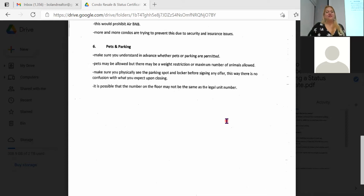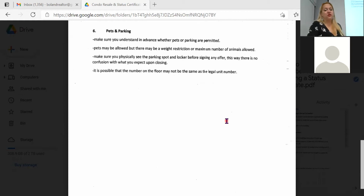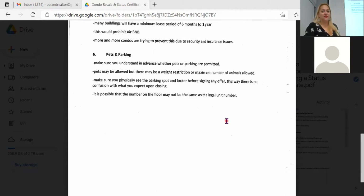And the last one, pets and parking. Lots of us have pets, and our clients do too. They want to make sure we understand in advance whether pets or parking are permitted. Pets may be allowed, but there might be a weight restriction or maximum number of animals allowed. So they might say a max of 3 animals, nothing over 20 pounds, right? Make sure you physically see the parking spot and the locker before signing any offer. This way there's no confusion about what you're expecting upon closing.